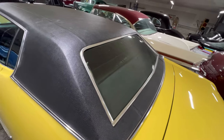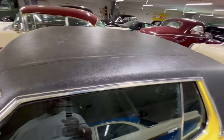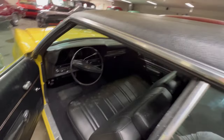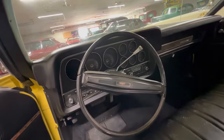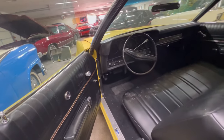Kind of a fastback window. Vinyl top. Back bench looks really nice. This car is pretty clean. Headliner is good. So far, what I can see is pretty nice.